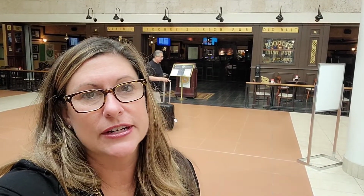Rooney's Irish Pub is a restaurant right behind me. It's also on the concourse level by the shops. They've got great sandwiches and great beers and a great place to stop if you need a meal before you get on your flight. Right behind me is Sam Snead's Tavern, so it's another place to grab a burger or a beer while you're waiting. And the best part is there is a pool table and a putting green.